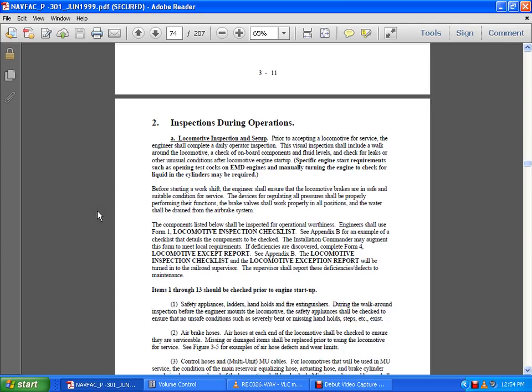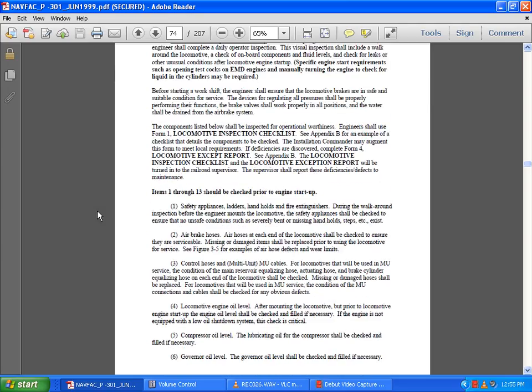Safety appliances, handles, and fire extinguishers: during the walk around, the engineer shall check the locomotive safety appliances and ensure there are no unsafe conditions, such as bent or missing handholds and steps. Air brake hoses on locomotives shall be checked to ensure that they are serviceable. Missing or damaged hoses shall be replaced before using the locomotive for service. For example, check air hose defects, wear limits, control hoses, and multiple unit MU cables on locomotives that will be in MU service. The main reservoir hose and the brake system equalizing hose on each end of the locomotive shall be checked, and missing or damaged ones shall be replaced.